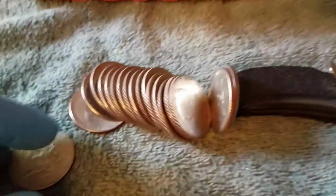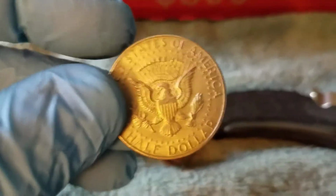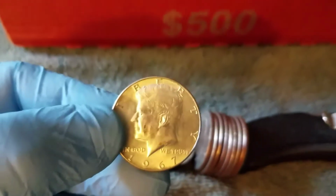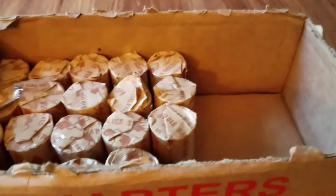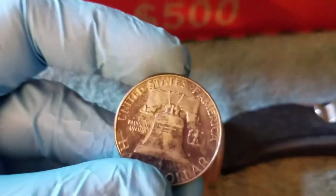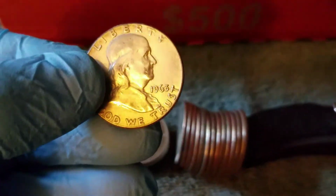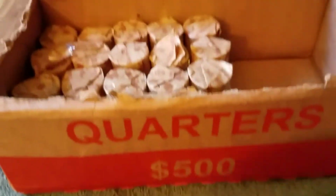Go after those customer wrap rolls, people. I'm telling you, it's where it's at. Don't ever turn away those. 1966, a 40 percenter. All right, let's keep going. A few rolls later, we have another silver. Oh, great. 1967, 40 percenter, customer wrap roll. A few more rolls later, we got another silver. Oh, a Benjamin Franklin. Get out of here. 1963 Benjamin Franklin, customer wrap roll. No mint mark. Awesome, let's keep going.